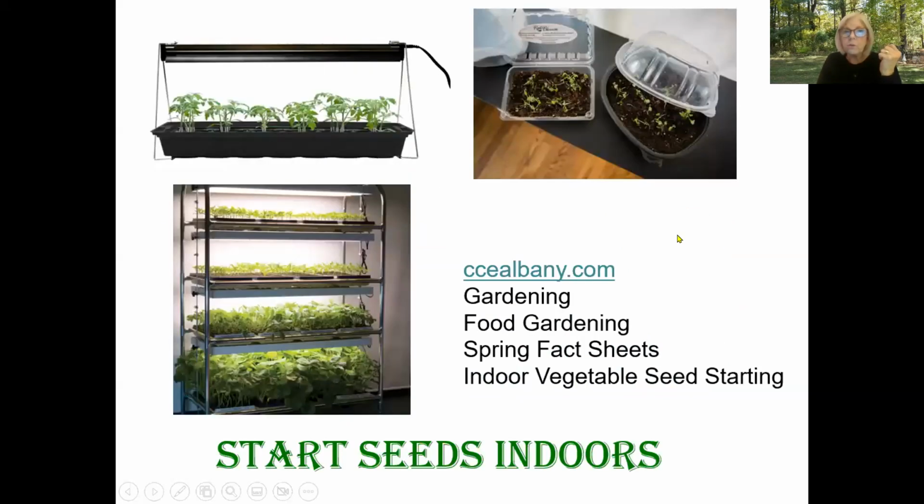Starting seeds indoors is a great idea. And now is a good time to start. Get these things growing quickly. Here's one flat of tomatoes under one light. Here somebody has saved all of these different plastic clamshell types of things. You can put holes in the bottom and use those. You definitely want something where the light can get in.